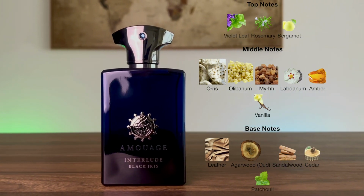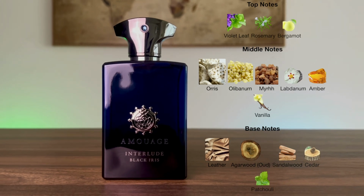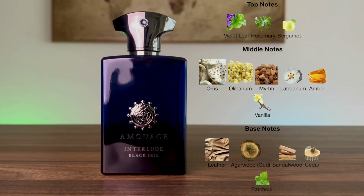The house of Amouage has some amazing fragrances, particularly suited to cold weather, but this I think is the absolute best one. The score on Fragrantica is around 4.4, which I think should be higher, but again, in the field of men's perfumery, scores are so subjective. For me, this is a 10. Let me know what you would rank this as. Number 10, Amouage Interlude Black Iris.